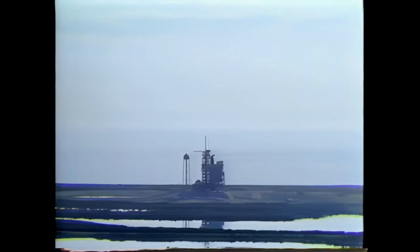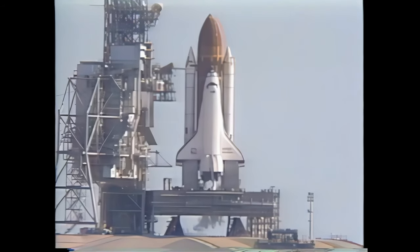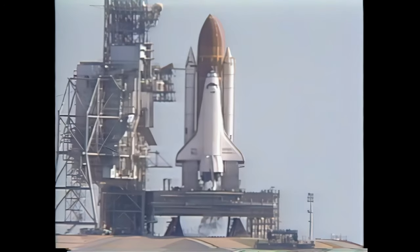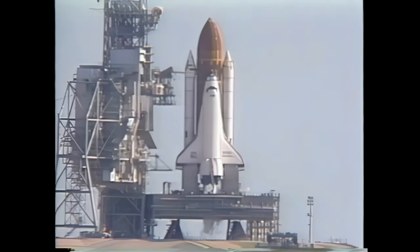T-minus 38, repositioning orbiter vent doors, coming up on a go from the ground computers to start the onboard ground. T-minus 31 seconds, we have a go for auto sequence start. Discovery's 4 computers now have primary control of critical vehicle functions.